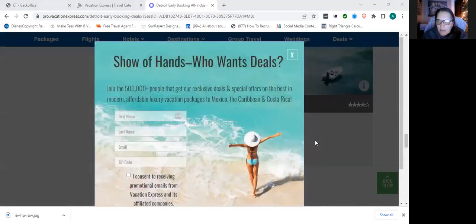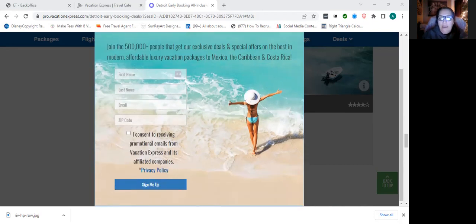So Caitlin, most of the vendors, when you register, you should use the email that's in your back office. It'll tell you if you have to use it. If you don't have to use it, you can use your alternate email. Typically, if you register with Vacation Express with your personal email but want to change to your business email, you can just go into your account settings and ask them to change it. Some of them you can't, but most of them you can.